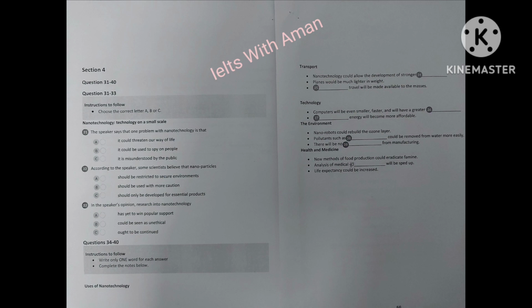You will hear a woman talking to a group of first-year science undergraduates about the developing science of nanotechnology. First, you have some time to look at questions 31 to 40.